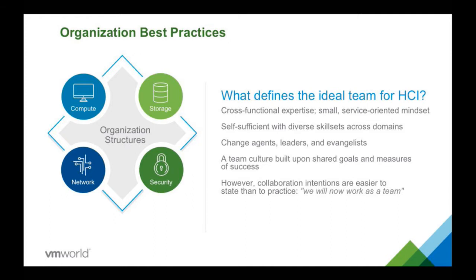And then we talk about the third thing, which is really the biggest problem. How do we get the people to work together so that we really gain all of that operational simplicity, right? How do we build that ideal team? Told you about the cross-functional skill set. That was the first thing I mentioned before. They need to be self-sufficient.